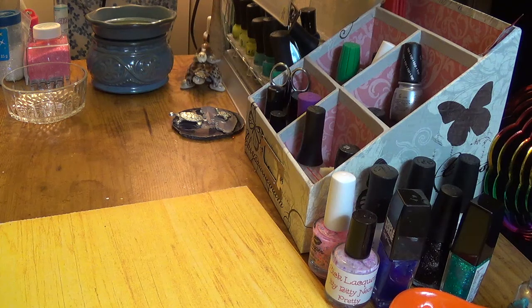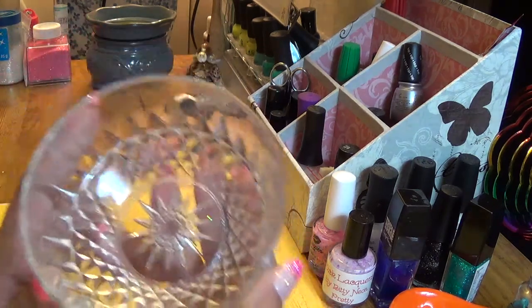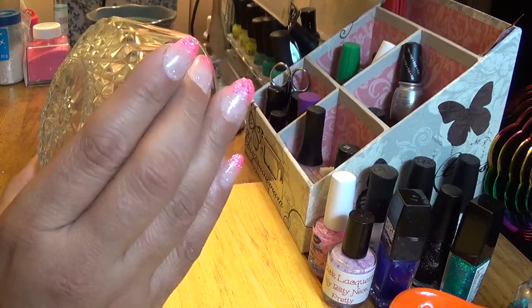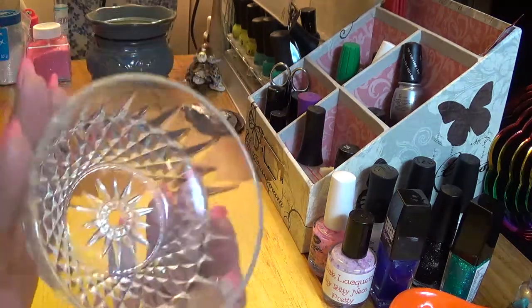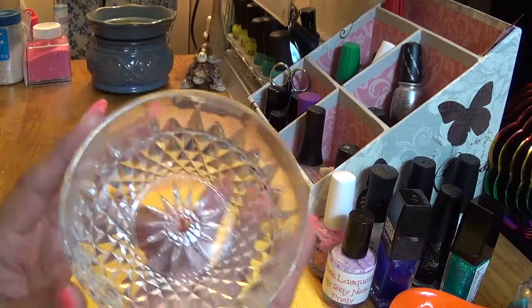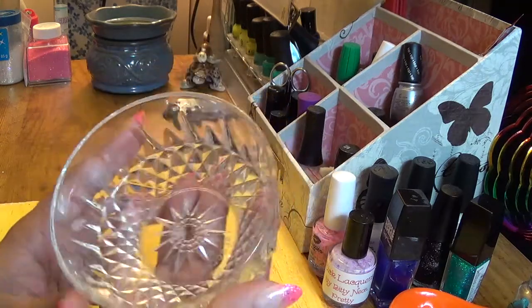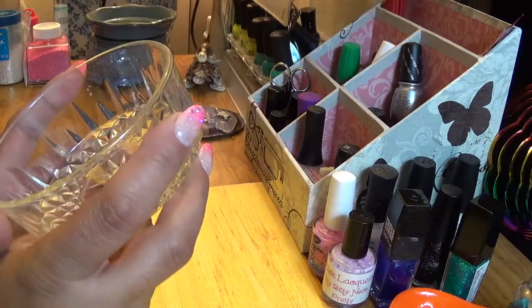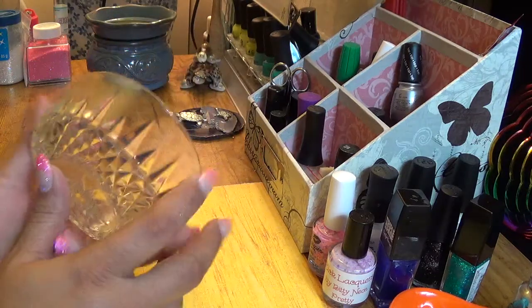So, I thought I had one more thing to show you. Oh, I know it probably looks like just an ordinary glass bowl, but it's not. This bowl was my grandmother's, and I have other bowls just like it. But it's very special to me. And yes, I am going to use it as a mix bowl, because I love doing my mixes. I love my mixes very much. And having my grandmother's bowl as well, I think it's two pluses. I just wanted to share a little sentimental thing with you.